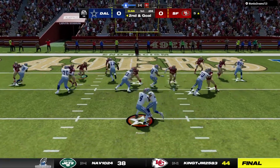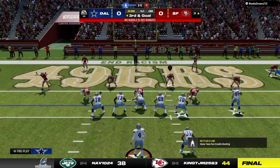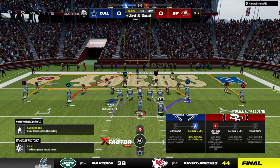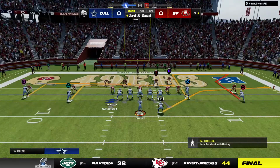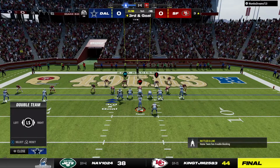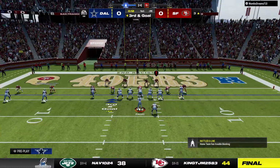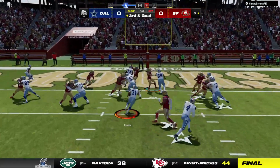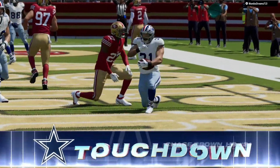5-yard line. Right back to Brown, and not a whole lot there. He does get a couple, taking it from the 5 down to the 3. Now this is 3rd and goal. Now Dak, he's going to mix it up. Brown will score. Touchdown, Cowboys. So a great start.